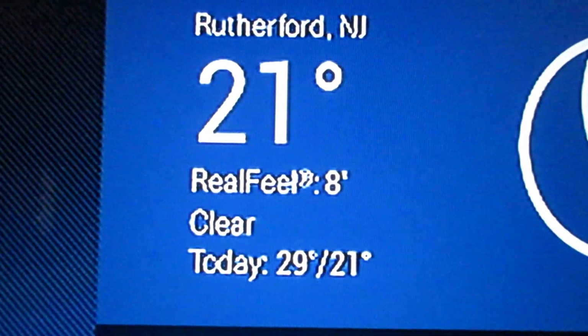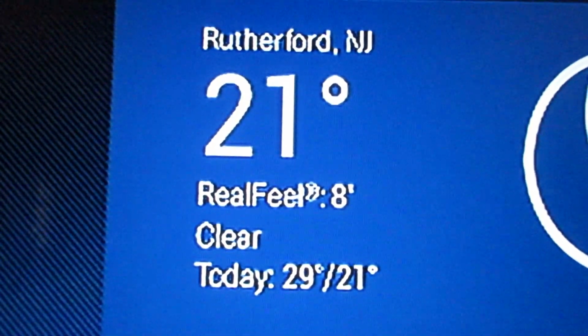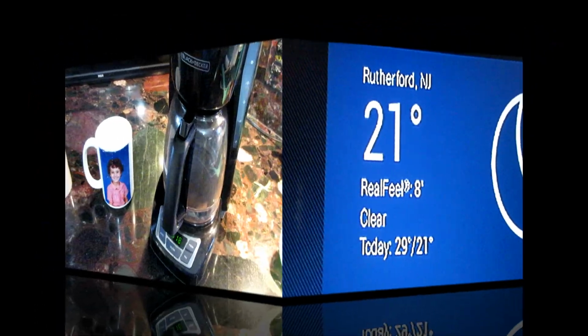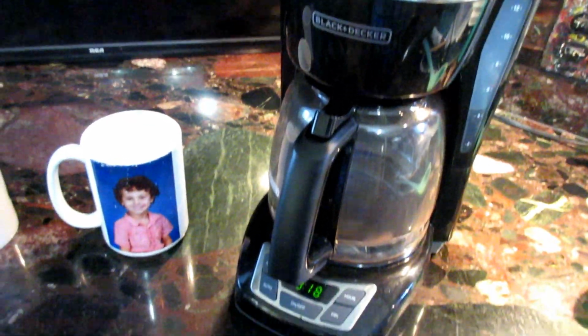So it doesn't look like we're going to be doing any painting today. Not 21 degrees, with a real feel of 8. And when it gets this cold, there's only one solution.